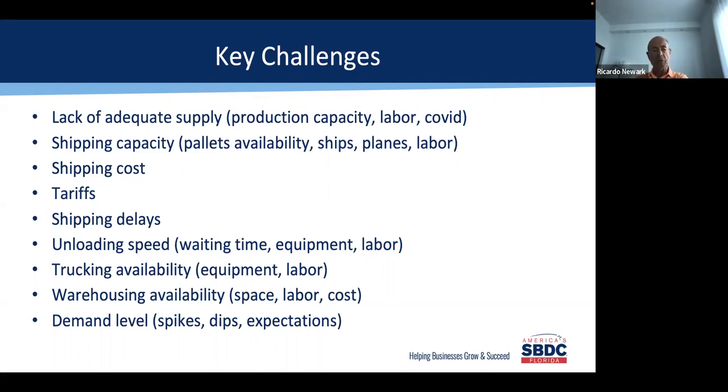Shipping capacity. We saw also that at the time there were no pallets available. The pallets were in the wrong place. There were no ships available, so the rates went through the roof. The planes, labor, or is there enough qualified labor? So that keeps shifting, and sometimes it's beyond your control.